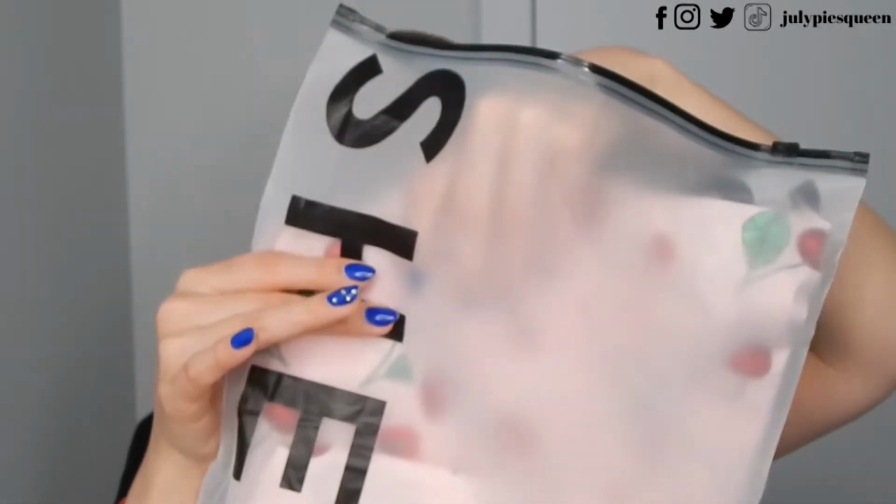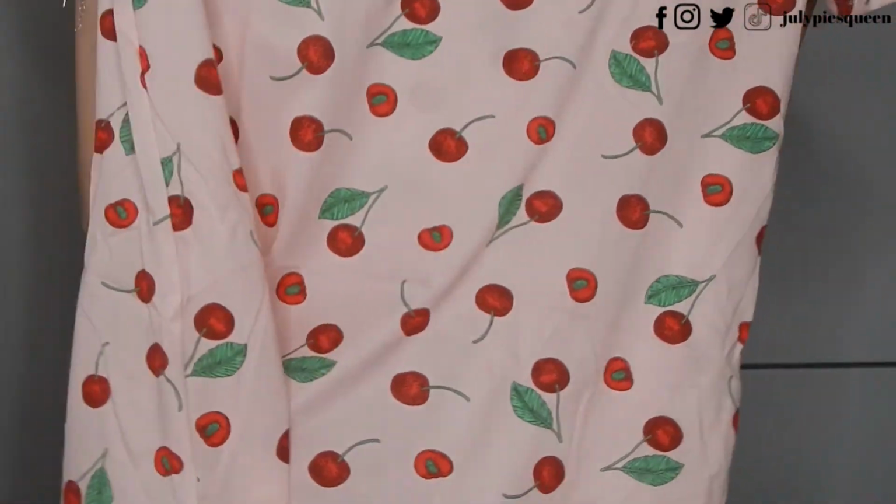And last but certainly not least, I have a pajama. So it's with cherries. This one, it's with cherries. I love cherries. I just love cherries in general. I paid for this one $5.99 full price, and I paid $4.74. It's not the best quality material. It's synthetic, I can tell. I'm gonna hate it a bit, but this is how it looks.